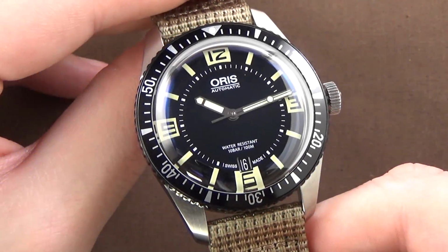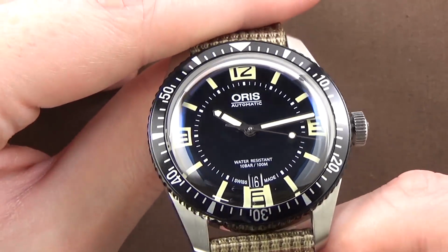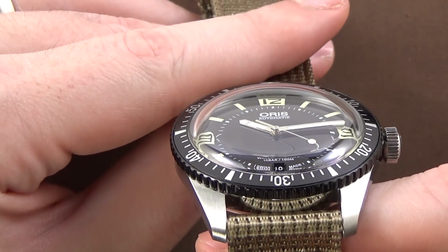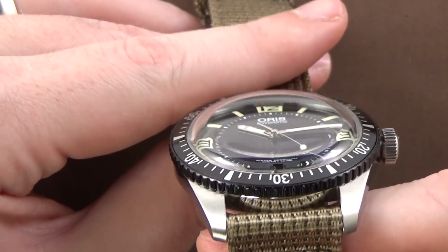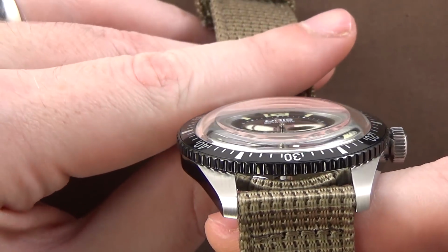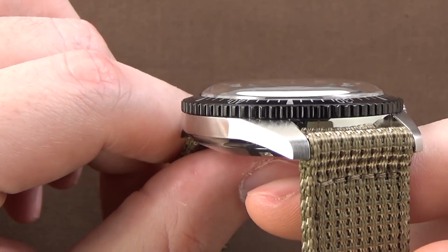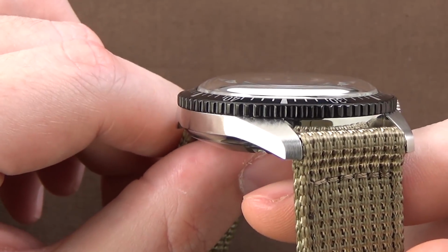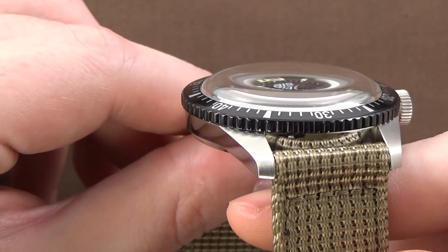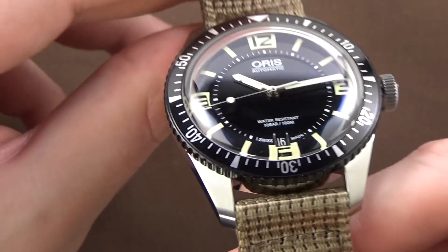We touched on that crystal. Again, it is double domed, AR coated on the underside. It has the vibe of an acrylic crystal. You don't get quite the same level of distortion that you might from an acrylic, plexiglass, or Hesalite crystal when you start angling it, but very nicely done. Very tall above the bezel, above the case, but I like the aesthetic. It's vintage inspired, so that's the vibe they're going for there.